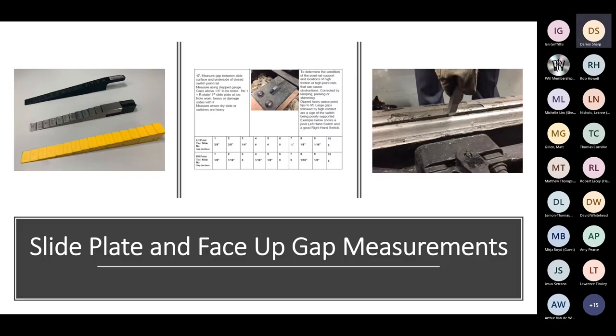We introduced some gauges. So these are basic step gauges that we currently have on Network Rail. We had to do some imperial versions for New York so that they can measure certain switch gaps and slide chair gaps.